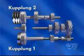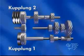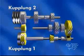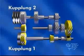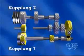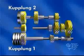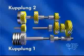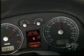Let us first consider the functioning of the dual-clutch transmission using a schematic drawing. At the moment, the vehicle is running in first gear, driven by the first clutch. Second gear has already been selected and is therefore pending, but the corresponding clutch 2 is still open. Now this clutch is closed and the first clutch is opened. The vehicle is now driven in second gear. Of course, all this happens within fractions of a second, so that the driver is not aware of any interruption.